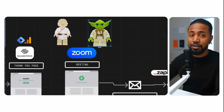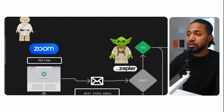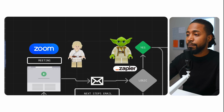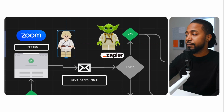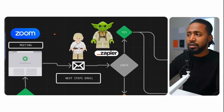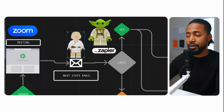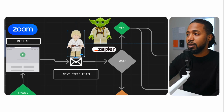He sees something special in him. So Yoda also created another automation with Zapier. Luke received a next step email. And this next step email is just talking about the coaching plan, what was going to happen, how much it was going to cost. And so again, Luke has a decision to make.